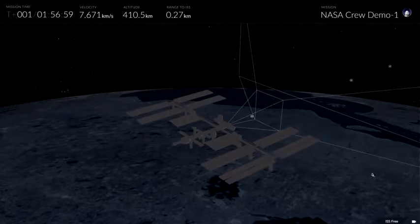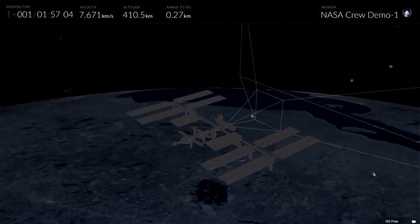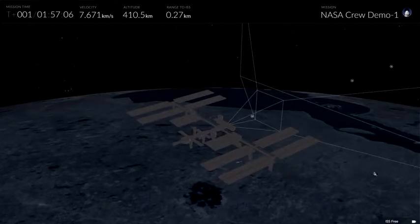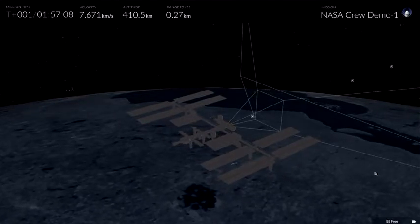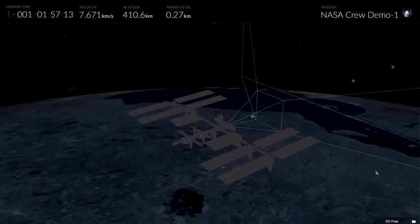And Dragon right now is using its Draco thrusters to control its approach to the International Space Station. There are 16 in total, with four of them positioned around the top where the nose cone is. And those four will be used for the retreat command that we're expecting very soon.